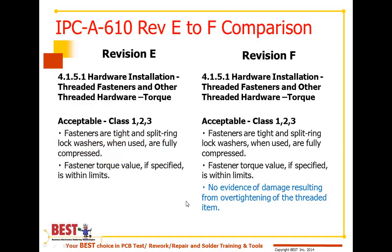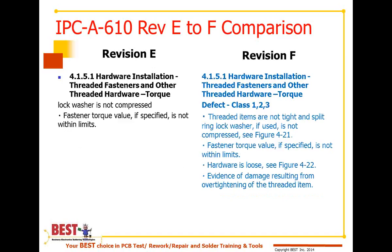Then we added into paragraph 4.151 under acceptability: no evidence of damage resulting from tightening of the threaded item. 4.151, defects: threaded items are not tight and split ring lock washer, if used, is not compressed. See figure 4.21. Fastener torque value, if specified, is not within the limits. Hardware is loose. Evidence of damage resulting from over-tightening of a threaded item. Sometimes if you've got plastics, you can overdo that. Some of the smaller screws, you can overdo that too, especially if they're torqued.